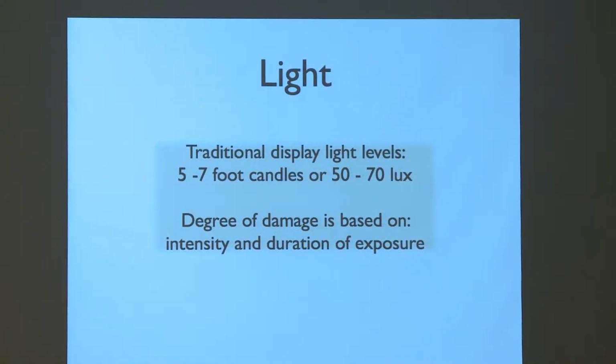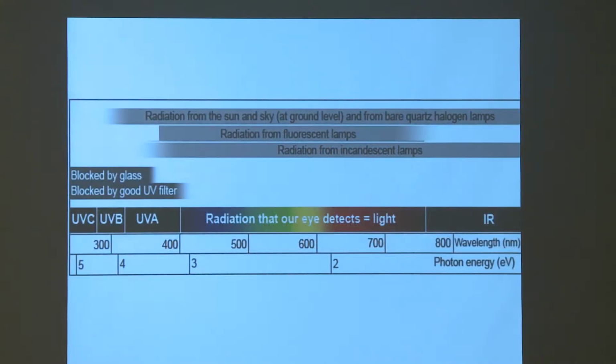Light is strategically used throughout a museum for effect and visitors' enjoyment, but it is also kept to a minimum while the object is not on view to preserve the longevity of dyes and fragile materials such as silk. All light is damaging, not just ultraviolet light. In the UV and visible light range, photochemical reactions occur which can break bonds in fibers and dyes. In the infrared range, the heat produced can make fibers brittle and dry, as well as accelerate other reactions.